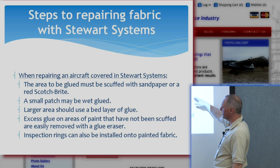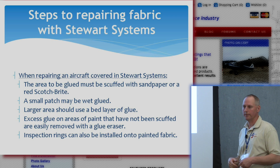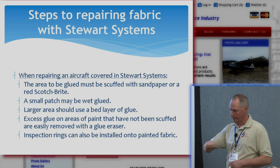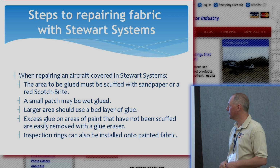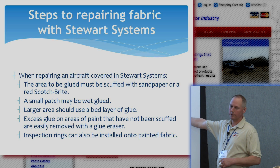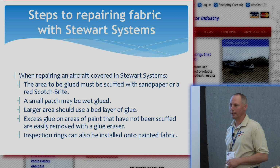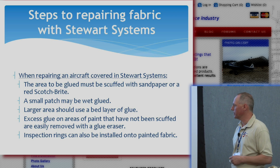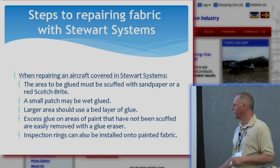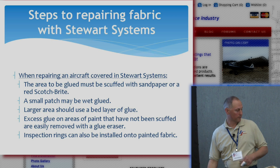The nice thing about it too is if you have a glossy paint in the area that you haven't scuffed and you get glue all over it, don't worry about it. Just let it dry. We have a little glue eraser. You can just rub it right off. No problem at all. Very easy to work with. If you've got a finished airplane and you suddenly realize you need an inspection ring where there isn't one, you can add that on. Again, if it's our system, you're going to scuff the paint where you're using the glue. Glue your ring on, glue your doily on, finish it all out, cut it out, you're good to go. So, very nice when you're working with our system.